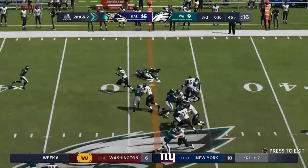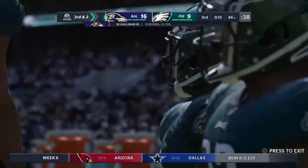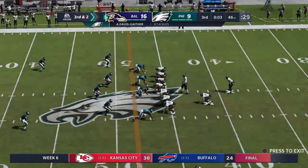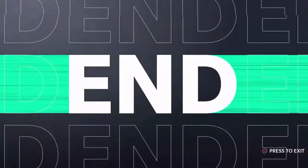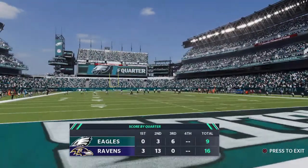And to give this time to the tailback. Looking for a crease, can't find one. Stopped at the line of scrimmage. Taken down right at the line of scrimmage. No gain on the play. Brings up 3rd down. And that is going to do it for this third quarter of action. We'll return with more after this.